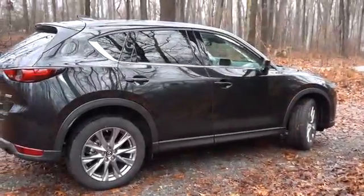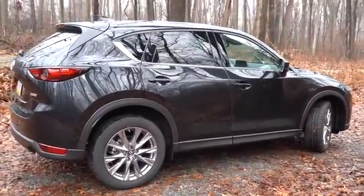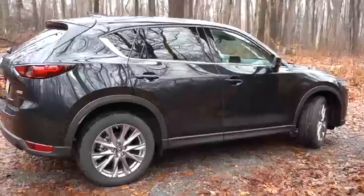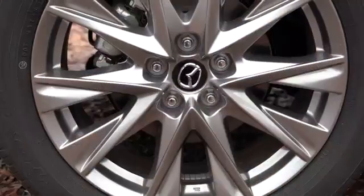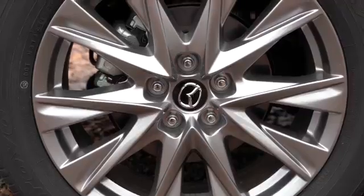Then taking a look down at the wheel setup, 17 by 7 inch aluminum alloy wheels will come with the Sport and Touring trim levels. Then if you jump up to the Grand Touring trim level and up, you will get 19 by 7 inch aluminum alloy wheels if you went that route.